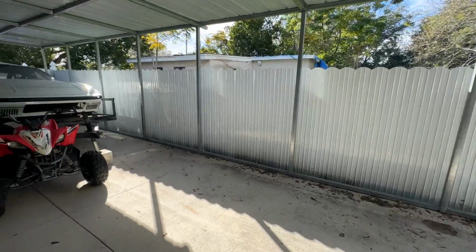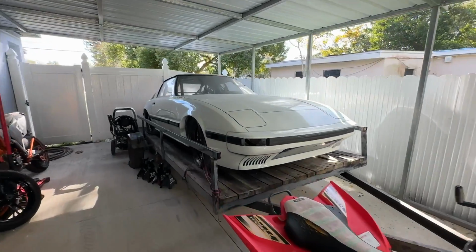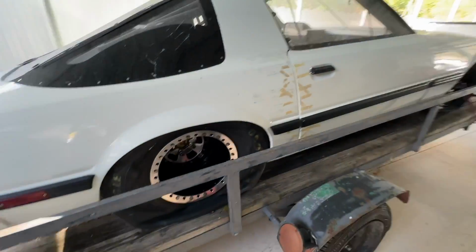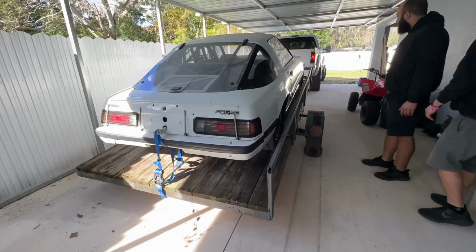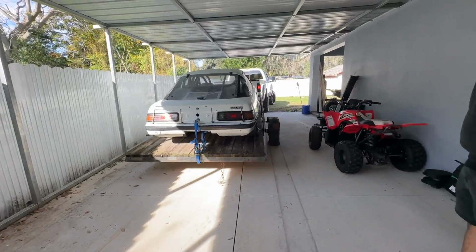So it took us playing a lot of car charades to get all of this stuff out of the way just to get to the trailer that the car is on, which has also been sitting for 5 years. So it's got flat tires and the rails are falling off. And more importantly, it has no ramps. So getting this car off the trailer is really our biggest hurdle at the moment.